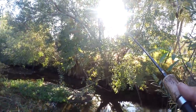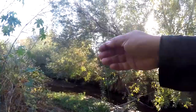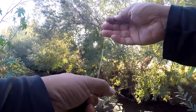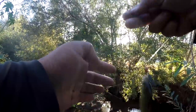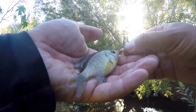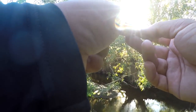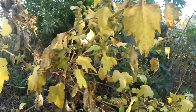It's actually funny, I believe I have jinxed myself. I mentioned in the intro that I didn't want to come here and just catch bluegill or largemouth, but there is actually a big population of bluegill in this creek. I have caught so many of them that I don't want to catch them anymore today. So I think it is about time to move places and just sight fish and see if there's anything a little bit different in this place.